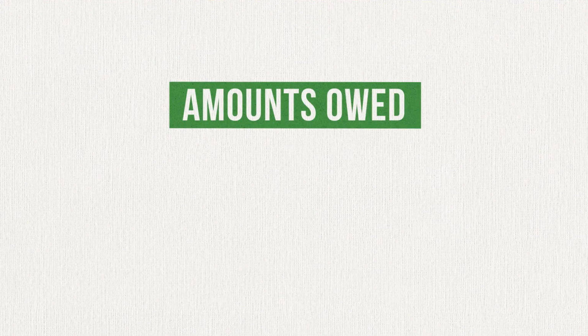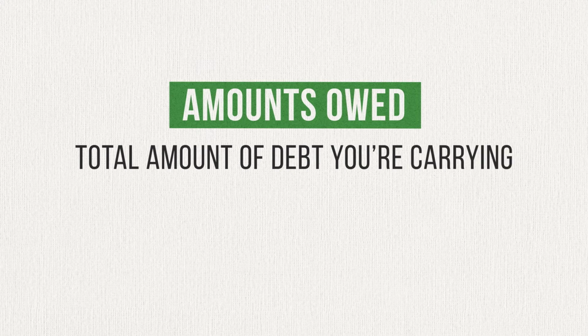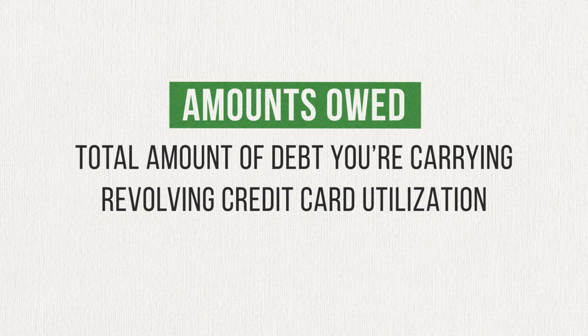The amounts owed factor is a little bit more complex than payment history. There are 3 main things that you need to pay attention to. First is the total amount of debt you're carrying. It's better to be carrying a smaller amount of debt than an extremely large amount of debt. Second is your revolving utilization on credit cards.